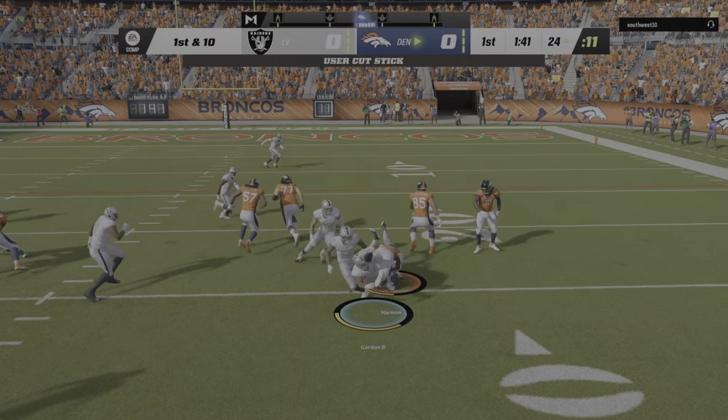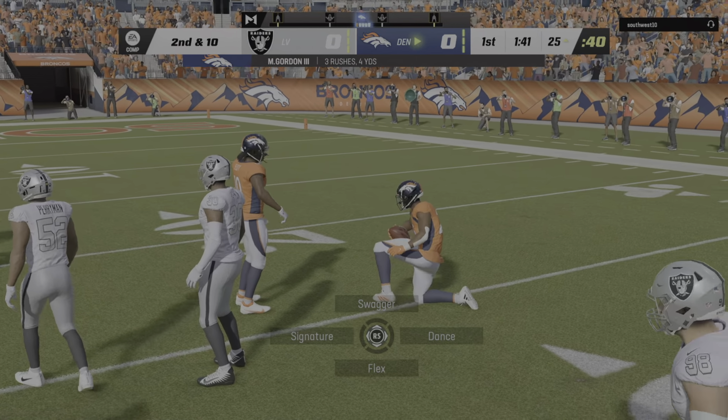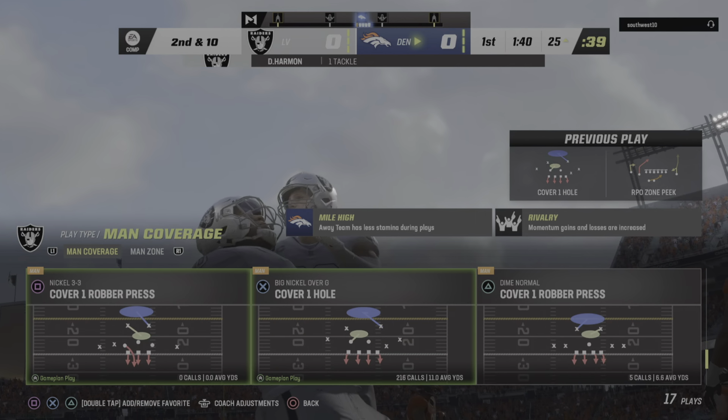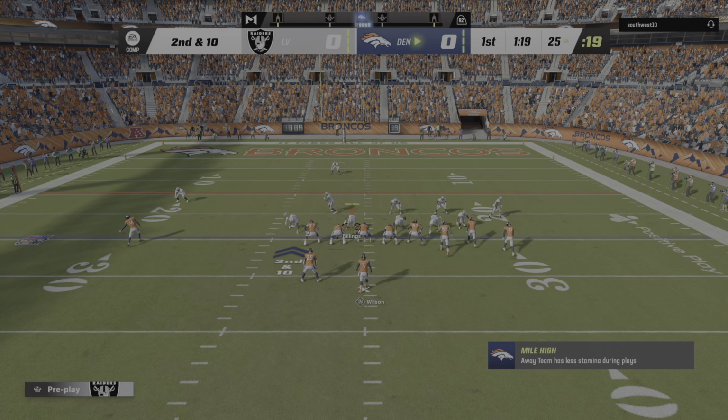Now Gordon on first down. And just no chance of turning the corner. He can only get back to the line of scrimmage. 2nd and 10 coming up. So after the run for no gain, here's 2nd and 10.